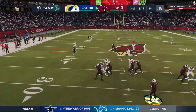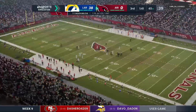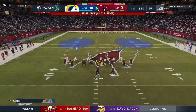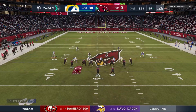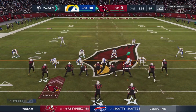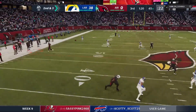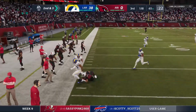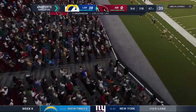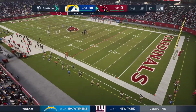Throwing now is Tagovailoa. Open man is Trey Burton, and he'll be brought down right at the 45-yard line. 7 yards, the pickup on the pitch and catch. Brings up 2nd and 3 at the 45. And again, it's Tagovailoa. This one into the hands of Burton, and tackled down after a gain of 3. Leaves him with 1 yard to go on 3rd down.